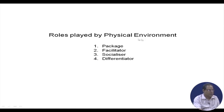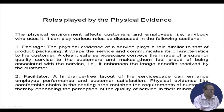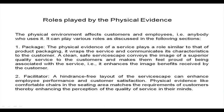So, the roles played by the physical environment are as a package, as a facilitator, socializer and a differentiator. The physical environment affects customers and employees, that is anybody who uses it. It can play various roles as discussed in the following sections.